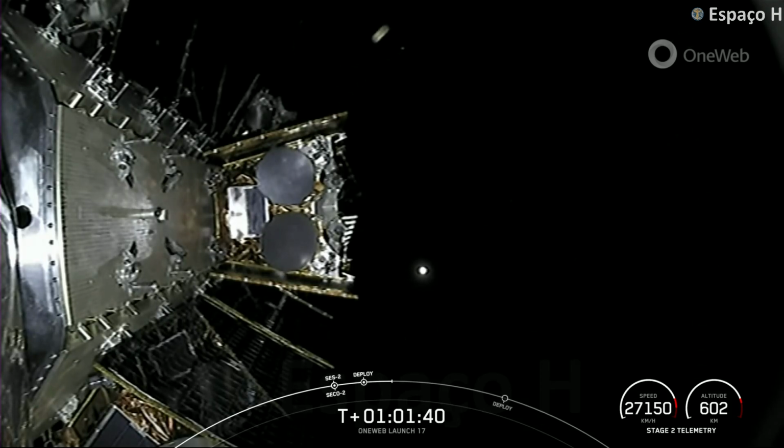So our next set of satellites should be deployed in just about a minute or so, but the next 2 deployments are expected to be in an area of blackout, so we may not get coverage of them in this particular sequence.